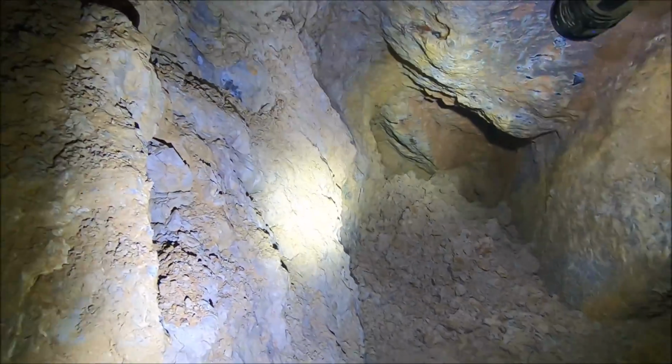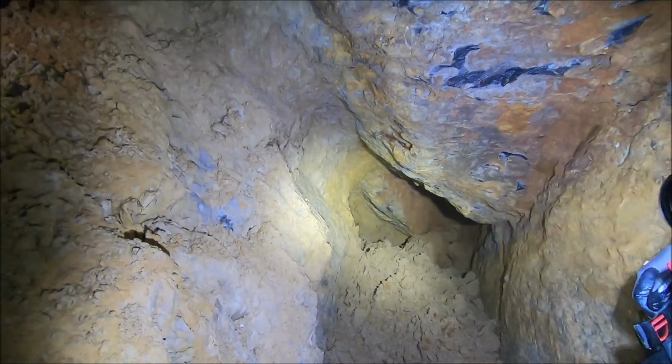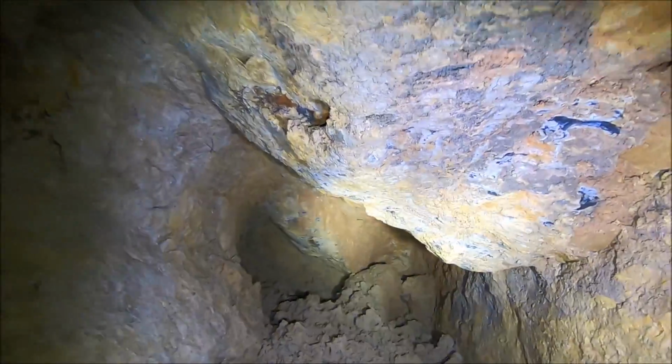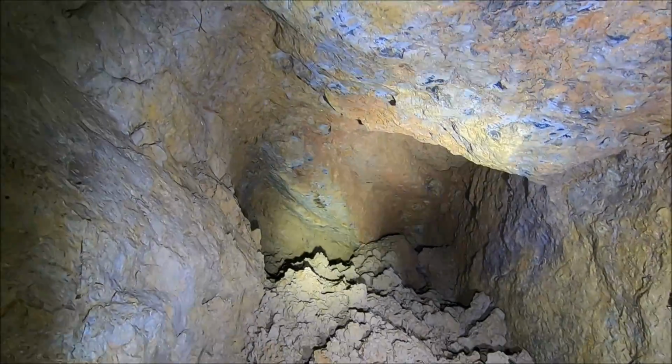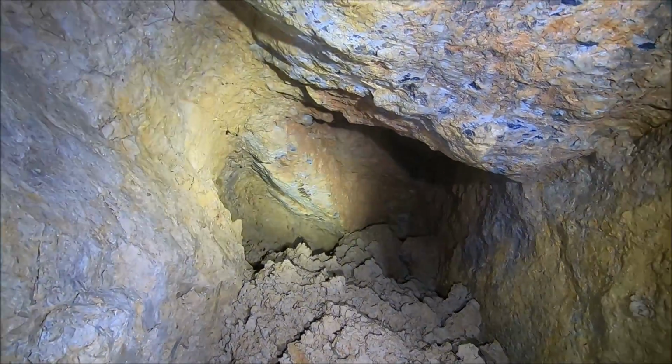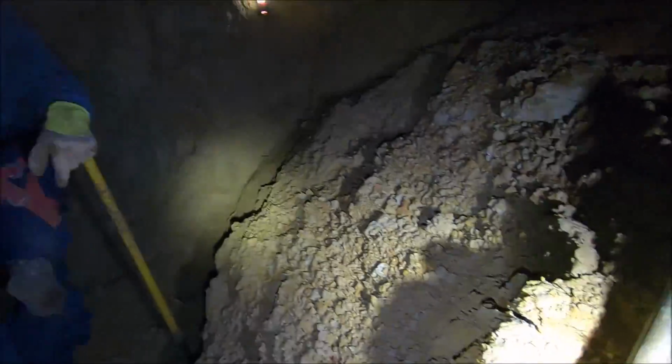So what's going on back there? That's an area we thought it was headed, and a huge stone fell out of the ceiling. Really? About 5 feet long, in the shape of a coffin. Well, what does that tell you? It told us that we weren't going in the right direction.